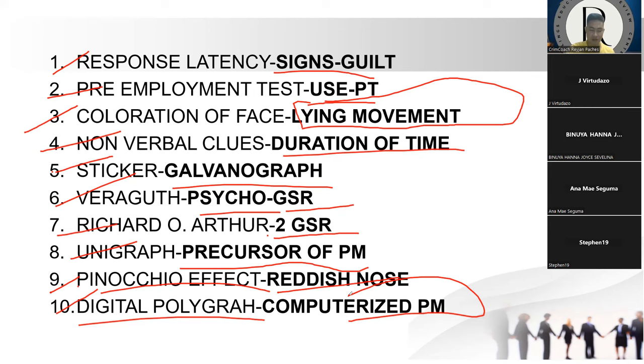Okay? So doon na tayo mag-end, class, with our polygraph discussion. Tomorrow we will discuss, pupunta na tayo sa photography. Okay? So yan. So, tapos na rin natin ang polygraph.